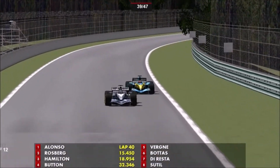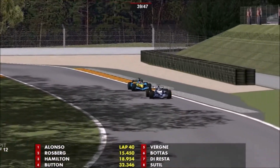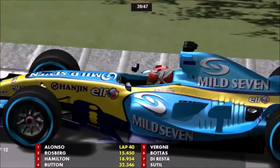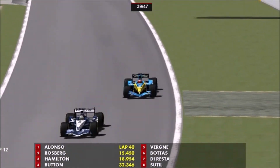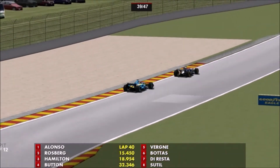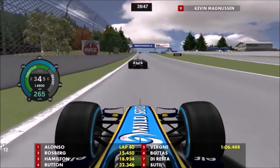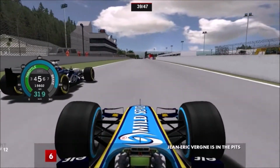He's got a lot of pace, as Magnussen, though. Two stops, so I think he's on the fresher tyres. As Verne would have just been coming into the pits at this point, this should move Bottas up to 5th, and then De Resta and Sutil will move up to 6th and 7th, and Magnussen will move up to 8th as a result of Verne's unscheduled pit stop.